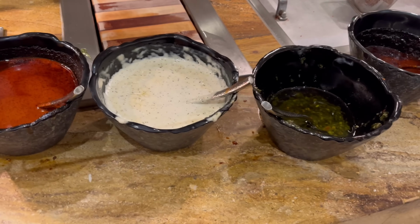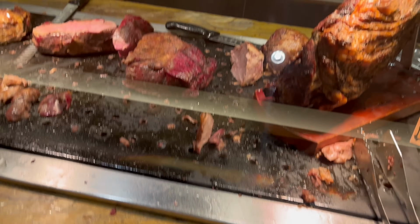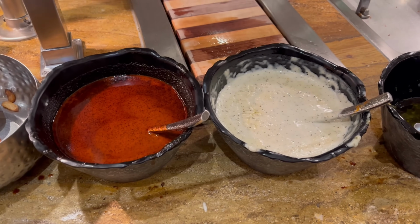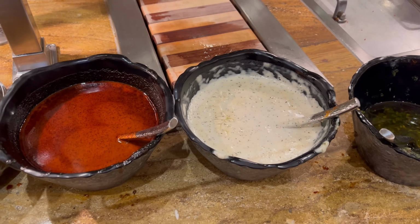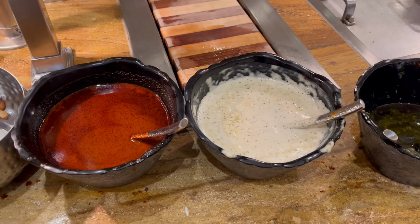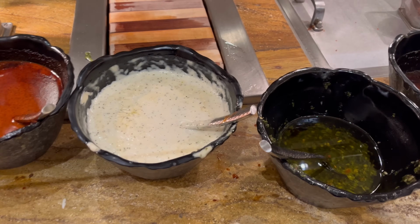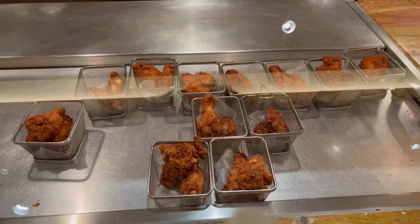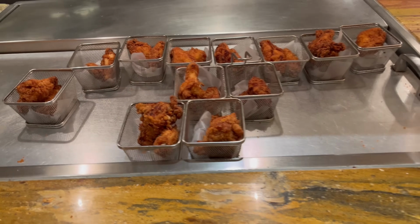Got some sauces here. Oh, it looks like there's a couple of pieces of ham back there as well that I didn't see. Oh yeah, there's some ham back there. And then a couple of sauces here. These are not labeled, but it looks like some... Oh, these are labeled. Let's see here. We got a wicked hot sauce, a Korean barbecue sauce, a chimichurri and ranch dressing. And we have your fried chicken here. Good looking fried chicken.